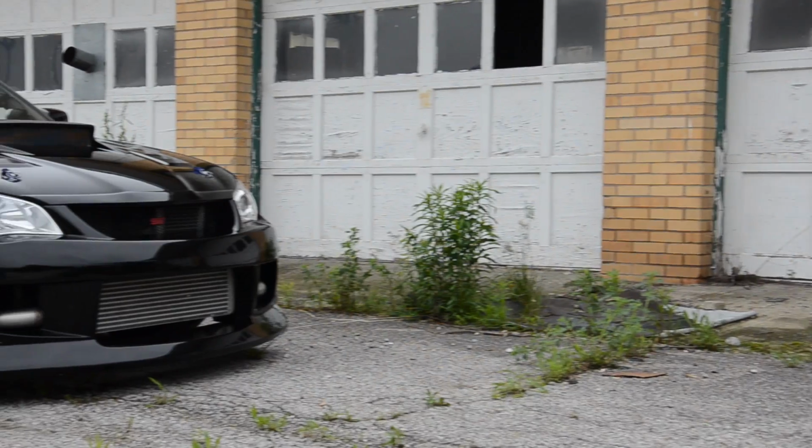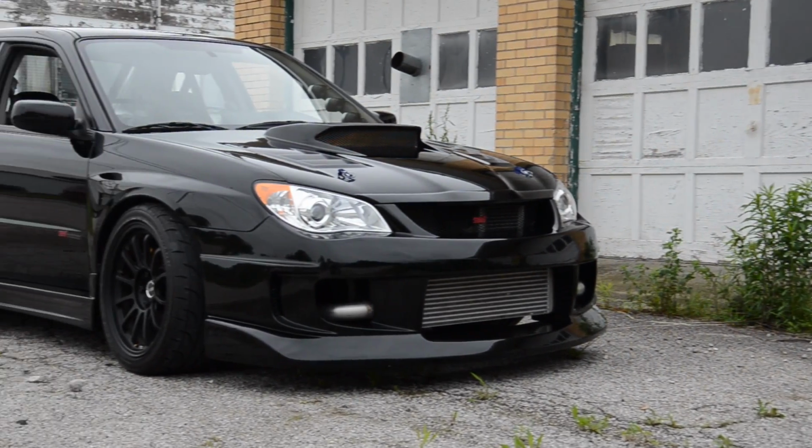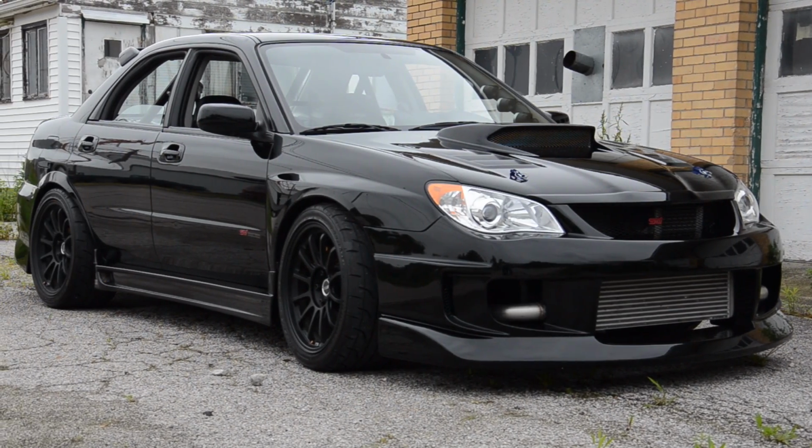My name's Kyle Watson from Noblesville, Indiana. This is my 2007 Subaru STI. So I came about the car.